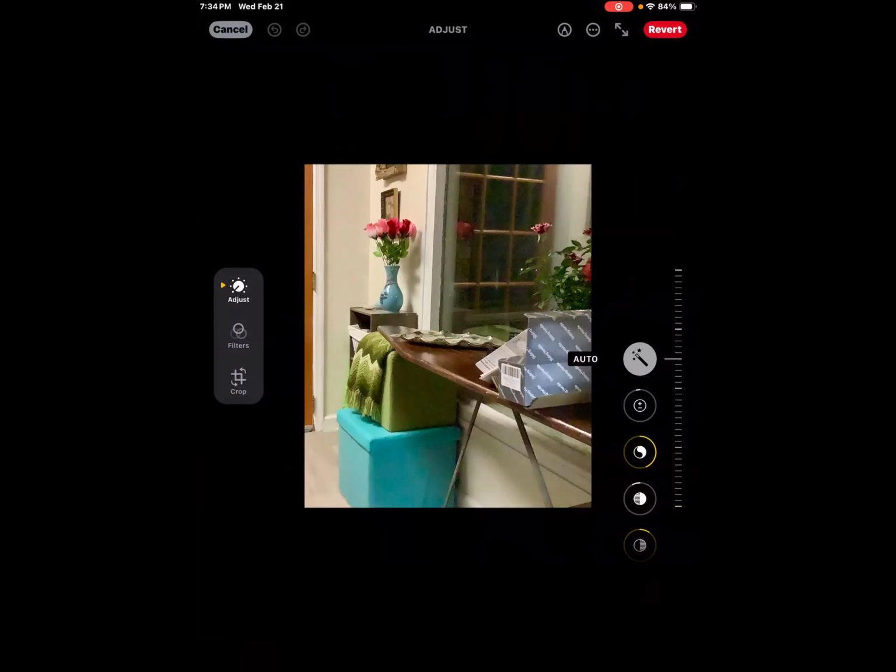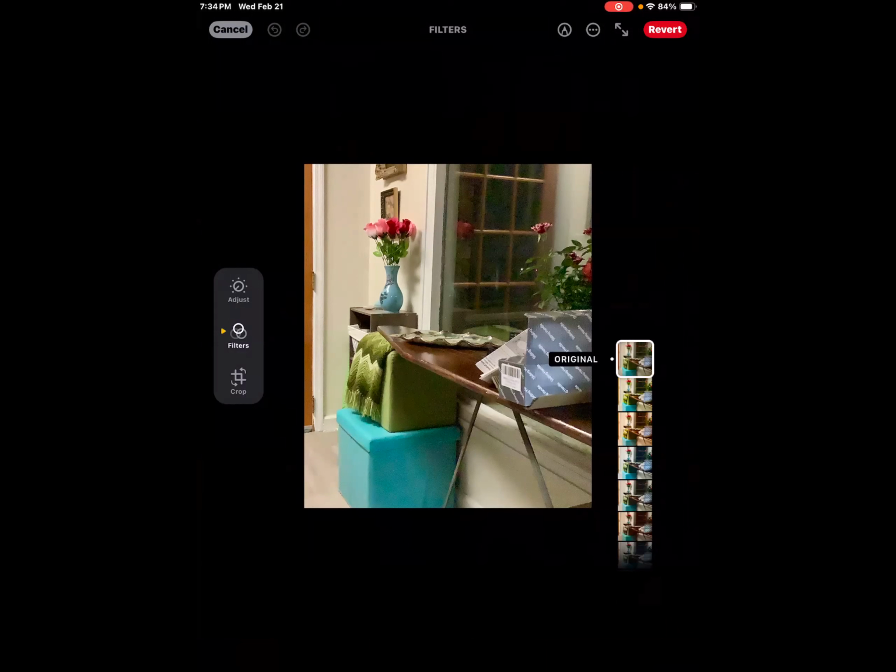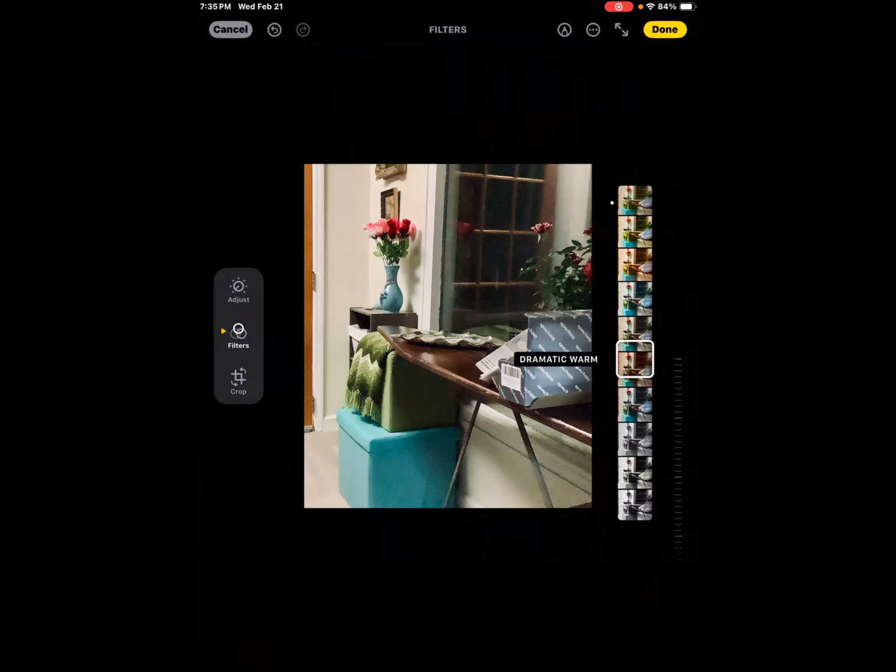Okay. Next on the left-hand side, I have filters. And by clicking that, I have the original filter. And then if I move through, I can change through a variety of filters. And you can try that with your own phone too, so you can create some nice effects using filters.